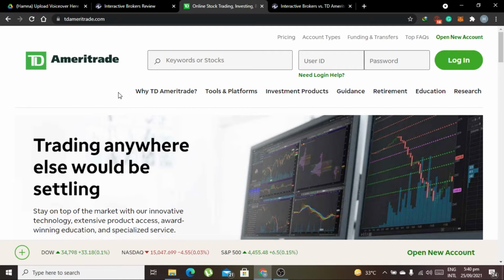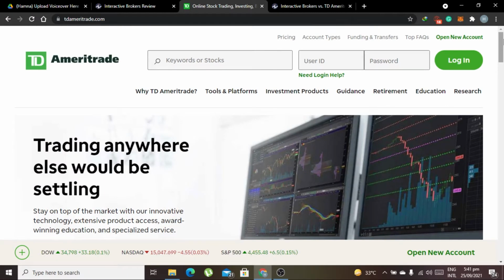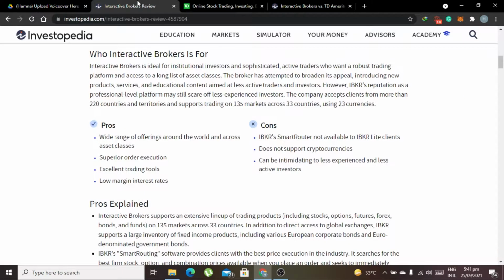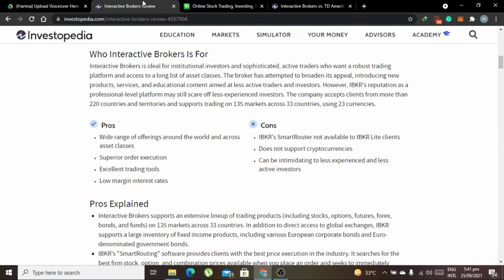So let's go ahead and check out Ameritrade first. You can see right here, this is what Ameritrade looks like. The sign up process for both of these websites is completely easy. You sign up with your information and your Google account, and it depends on your country whether the investing app allows your country to invest or not. But most of the time they do.